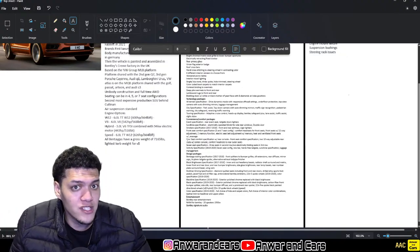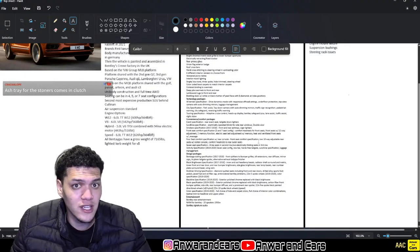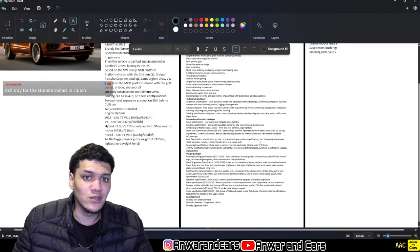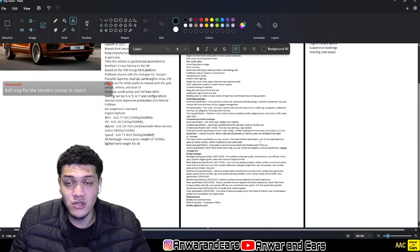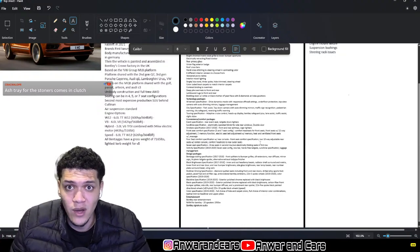Then you have the 4-seat comfort specification with rear console. So this is exactly what it says it is: 4-seat comfort specification with two 18-way adjustable rear seats with a center console dividing the two. And it also has comfort headrests for the rear seats as well.